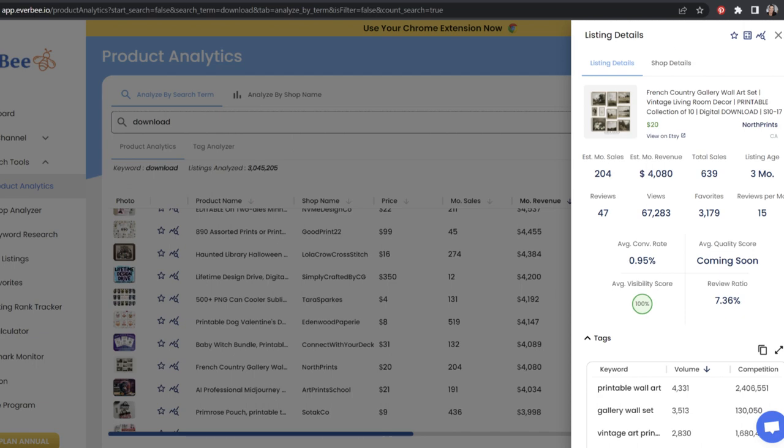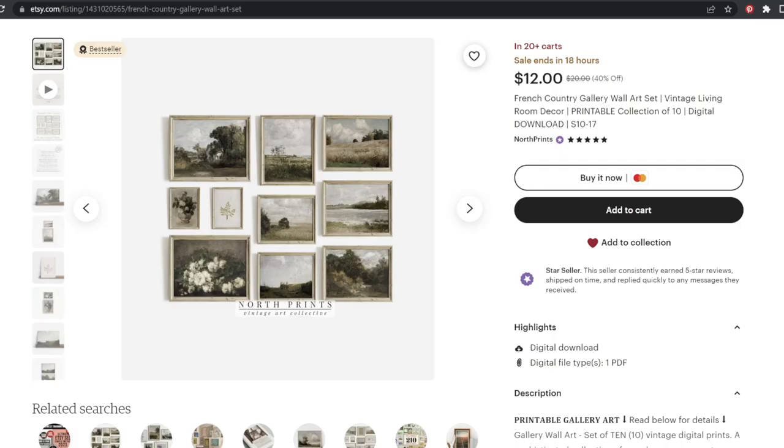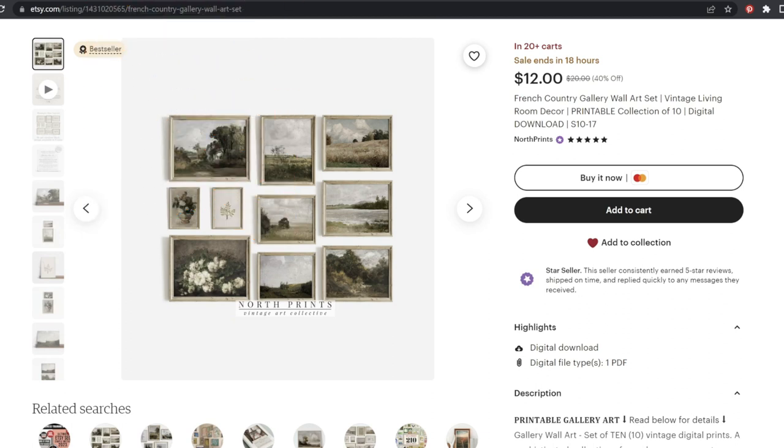Everbee puts these at a price point of $20, and with 204 sales a month, they have an income of approximately $4,000 a month. However, they are currently on sale for $12. So if we assume that they're always on sale for somewhere around that $12 mark, that puts their actual estimated sales at about $2,450 a month. So very cool. We are pretty much sitting at that $2,500 a month mark with one listing.